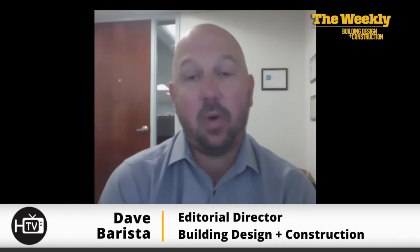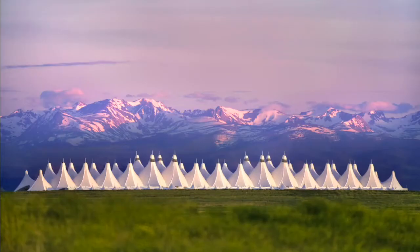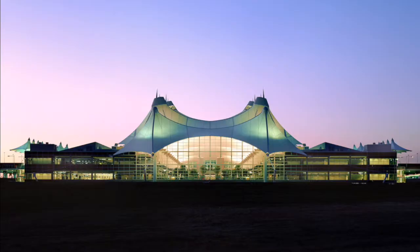Your firm just won a major award, AIA Colorado's 25-year award for Denver International Airport. One of your specialties is airport design. It's certainly one of the more iconic airport terminals in the nation, bringing a sense of high design in airport terminal design, as well as can these terminals serve as a gateway or a symbol for a city?